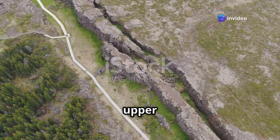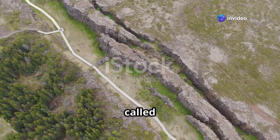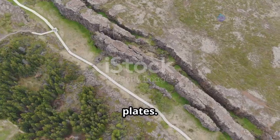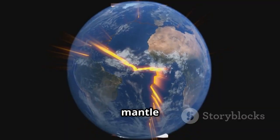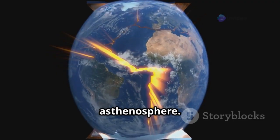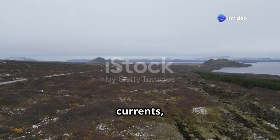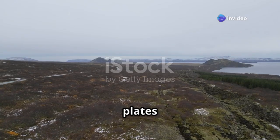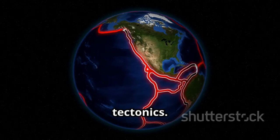It's the crust and the upper part of the mantle, called the lithosphere, that break into giant pieces called tectonic plates. These plates aren't fixed. They float on the softer, semi-fluid part of the mantle, called the asthenosphere. Heat from the Earth's core creates convection currents, pushing and pulling the plates in different directions. This movement is what drives plate tectonics.